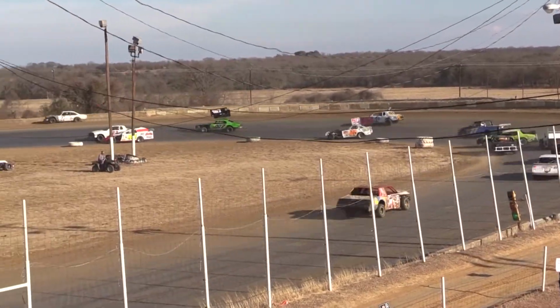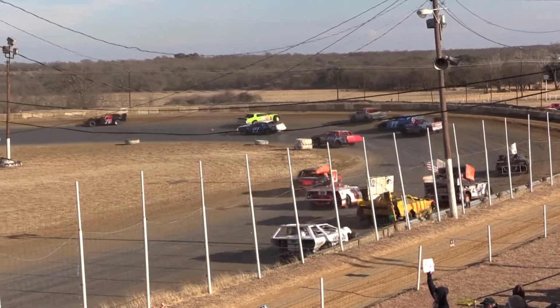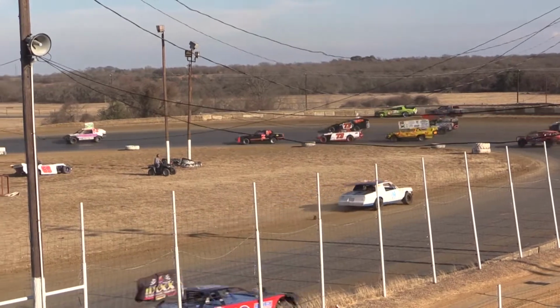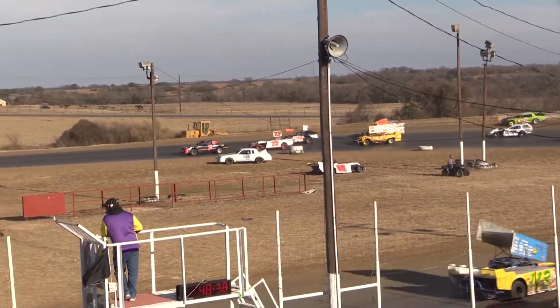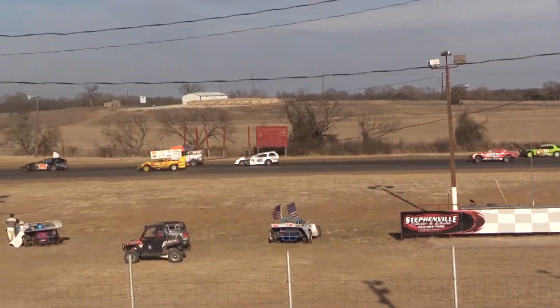I'm interested to see the right rear on it after this one, because this track's going to start taking rubber here pretty quick. Oh, we got a gaggle over here in turn 2 with the 911. Hey, it looks like Bissonette and Magaha found each other.